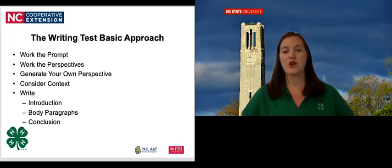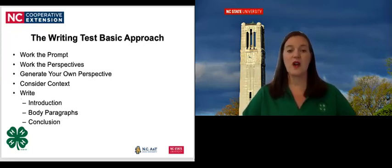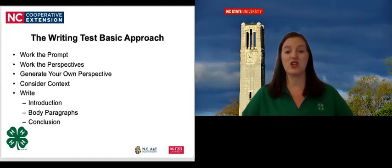Let's look at the basic approach for the writing test. First of all, you're going to work the prompt. The first part of the prompt describes an issue or social and/or cultural concern and identifies an area of tension or disagreement within that issue. You're going to read that paragraph and underline the transition words that indicate that point of tension or disagreement. Then you'll work the perspectives. The perspectives come in three varieties. They can be for the issue under discussion, against the issue under discussion, or somewhere in the middle, providing an overview or synthesis of the issue.